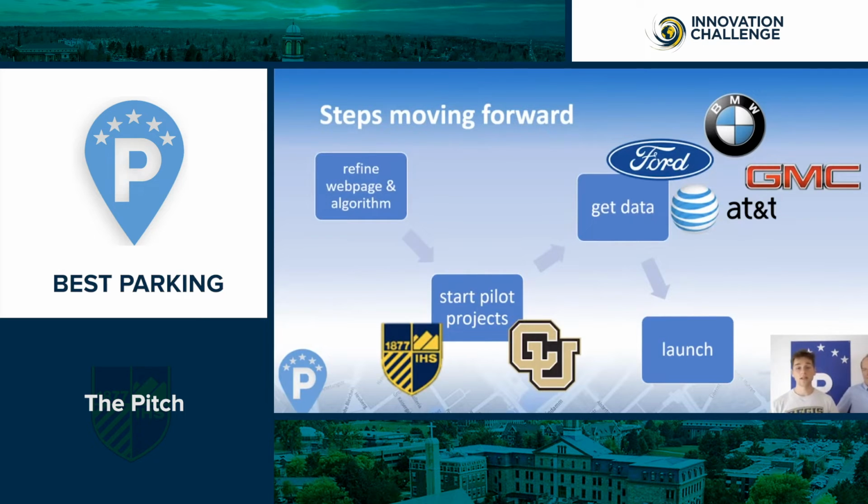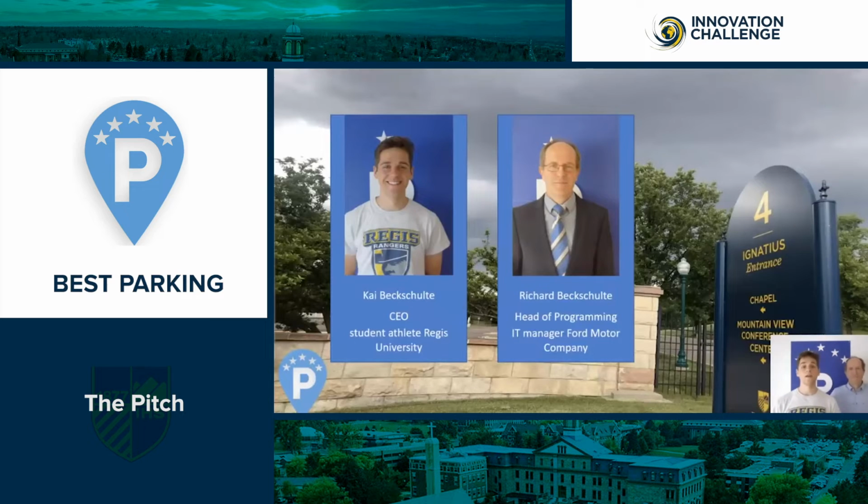That will increase our credibility so that we hopefully get the connected vehicle data from the key players to make our app work as you have seen it in the demonstration. So this is who we are. We will help you stop dumb parking. You will always find the best parking.